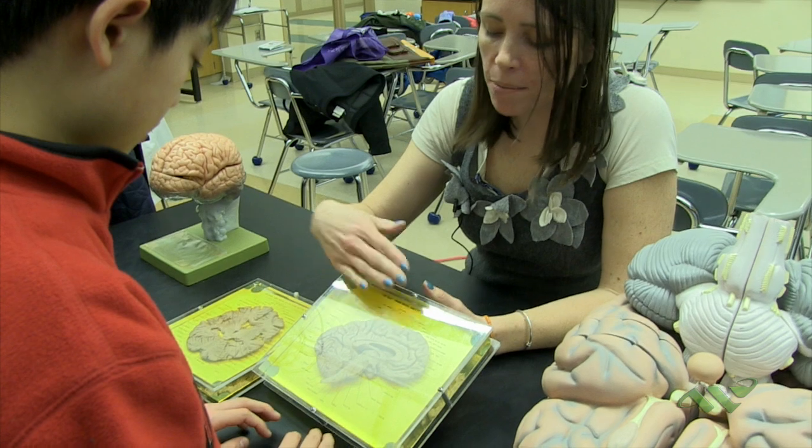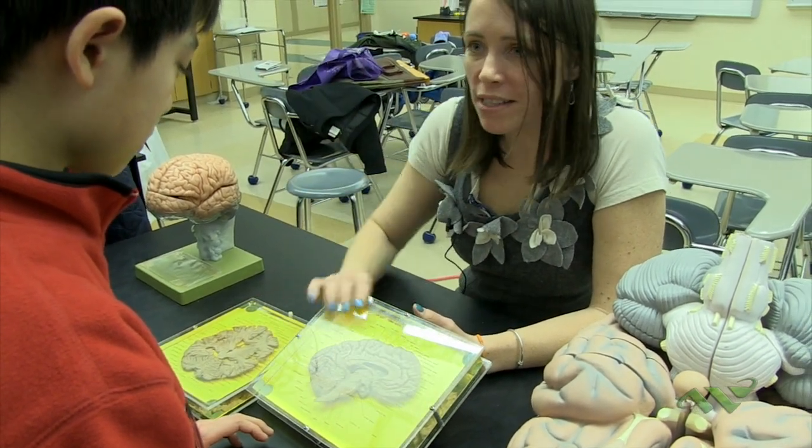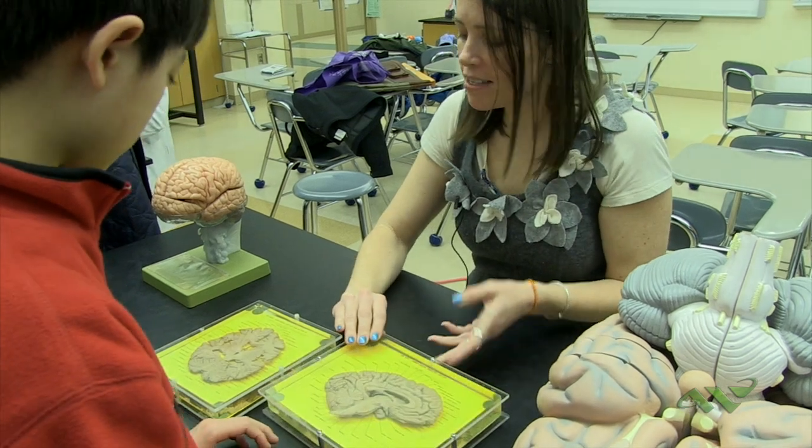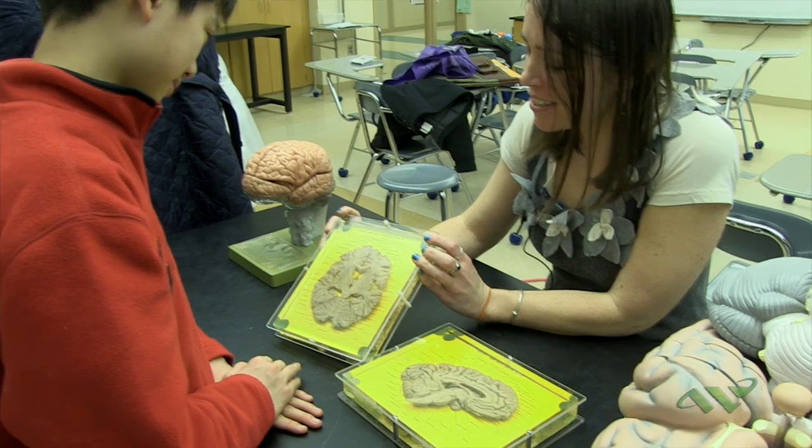So this is a mid-sagittal slice, so if your eyes are right here, it'd be like if you cut right down through the center like that. And then this is sinus like this. Yes, perfect. It's called a coronal slice.